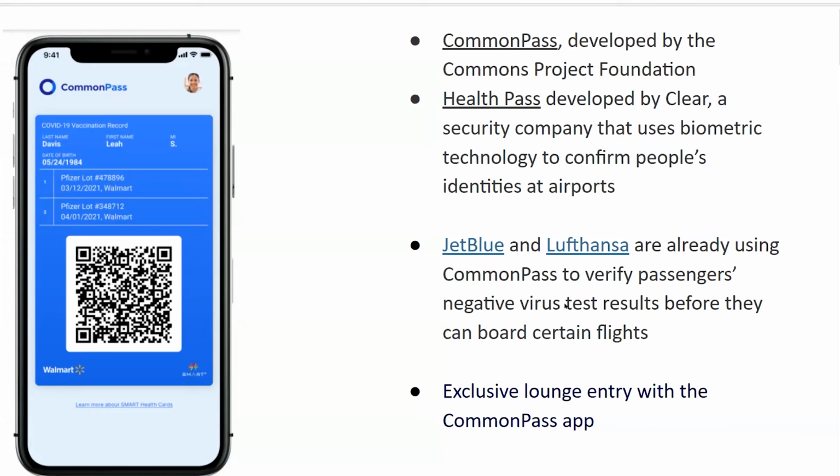But if there is just one central data point or one central location, including CommonPass or Health Pass, I think that's really great. A top-down approach where it's universally accepted would probably be the best bet, rather than a piecemeal approach from different universities each doing their own thing. I don't know that's the best thing, but that might also happen.